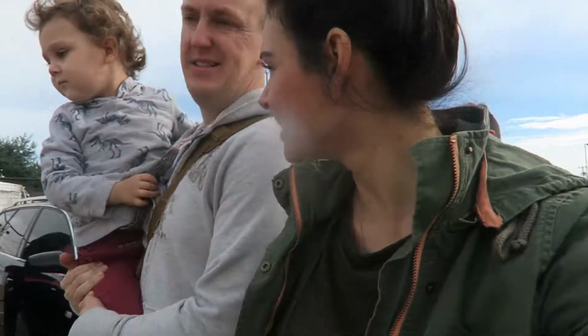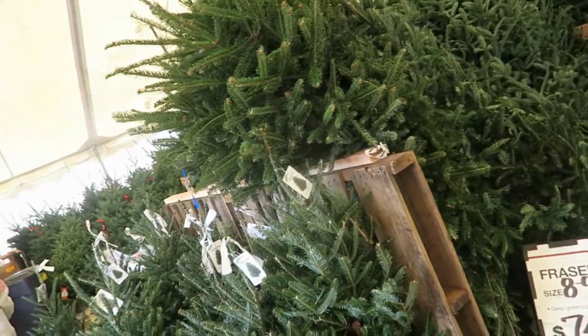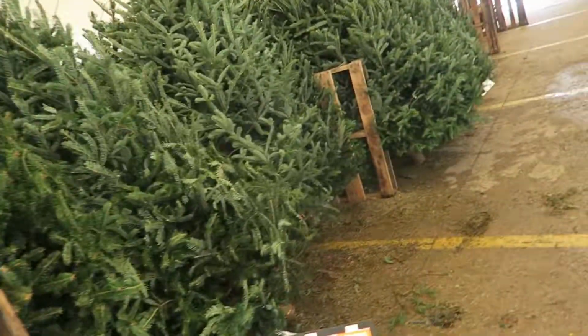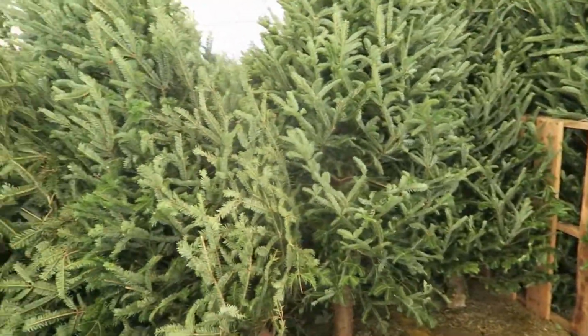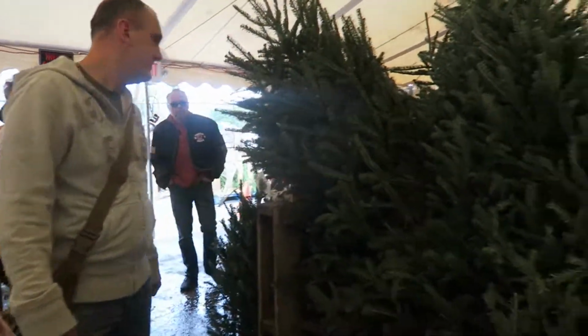All right, we're now at Home Depot because as much as we love the trees from that Christmas tree stand, they are so expensive. And we just don't feel like spending $300 on a tree that we're gonna throw away. So we're here at Home Depot, and we're gonna find a tree here. These are $75. This is the kind of tree we got last year. This is the kind.